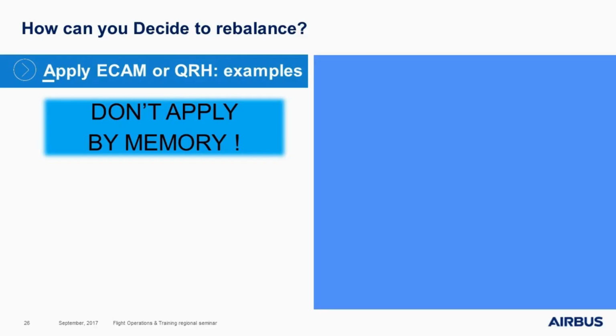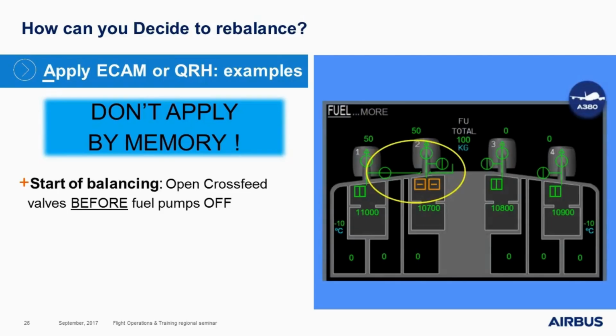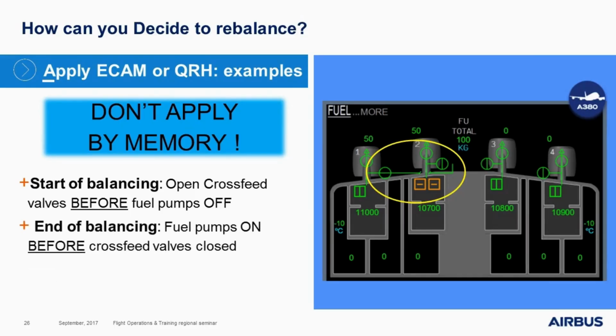Let's take a look at one example of a manual rebalancing procedure. I would like to remind you of the right order the actions should be performed in. So when you start this rebalancing, it is important to first open the crossfeed valves and then shut the fuel pumps off. At the end of the rebalancing, it is the inverse. It is important to first set the fuel pumps on and then close the crossfeed valves.